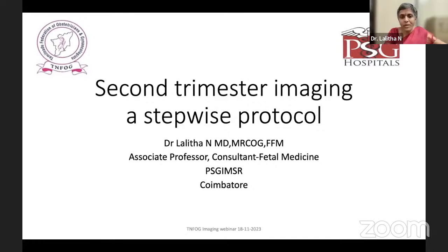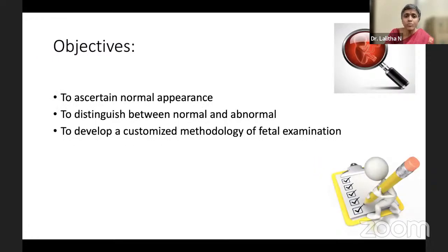Today, I'm the opening batsman for the day. So my talk will be on second trimester imaging, a stepwise protocol. I'm going to keep it very simple. So the objectives of this talk are to make one realize after the talk ends.